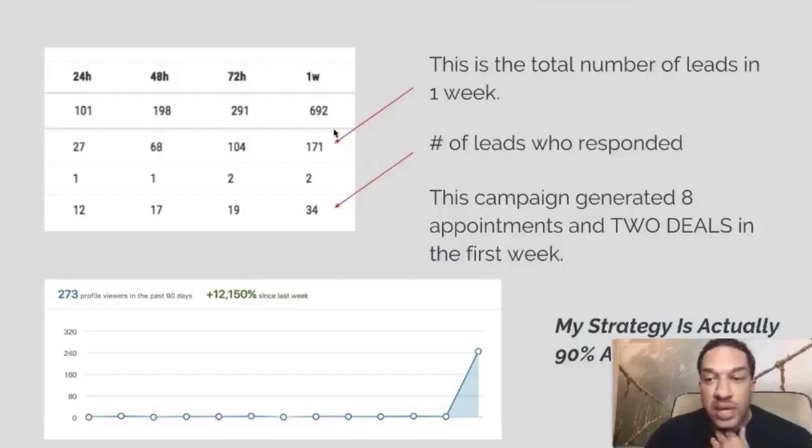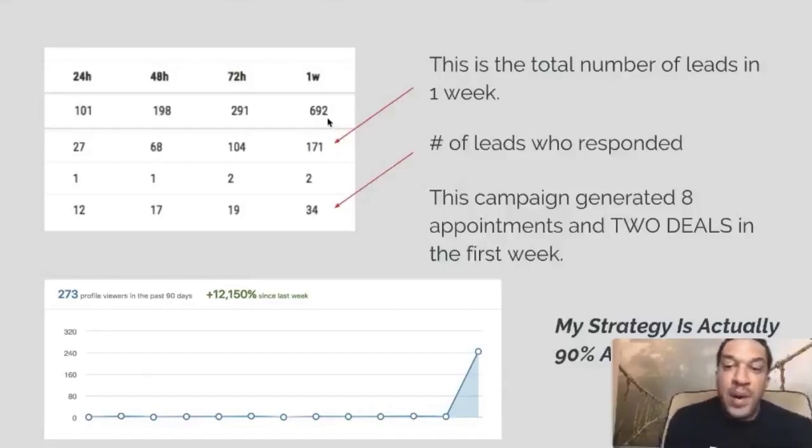So in 1 week, I sent out 692 connection requests. So yeah, 692, that's a lot of requests to send out. It's very time consuming, but we got 171 leads from my client with 0 ad spend from those 692 requests. Now, this campaign actually generated 8 appointments and 2 deals within the first week.